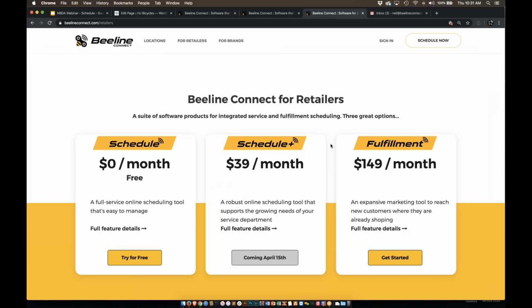All right. What is the difference between the free software and the software that costs $39 a month? Good question. So Schedule Plus is a more robust scheduling tool that has some additional features. We've been in development of this product since December. We reoriented our priorities about 3 weeks ago in light of the COVID-19 epidemic and pushed back the release of this greater functionality so that we could offer the free version, which has a little bit less functionality, but is still a fully serviceable scheduling tool, and make it free for retailers today, because we felt like that was the most important thing to help out bike shops combat this COVID-19 impact.